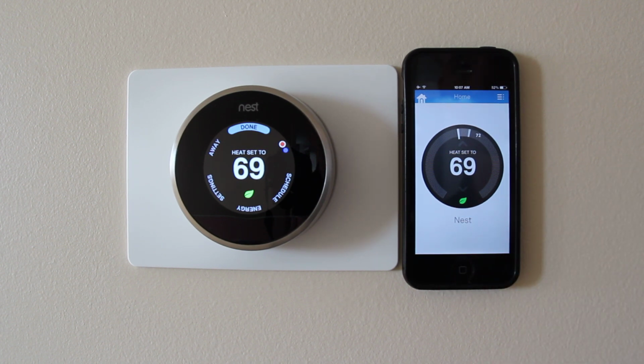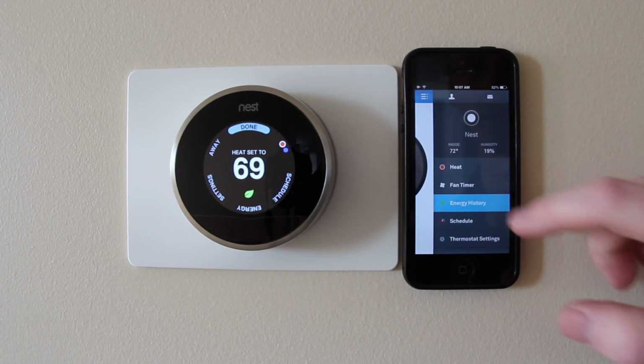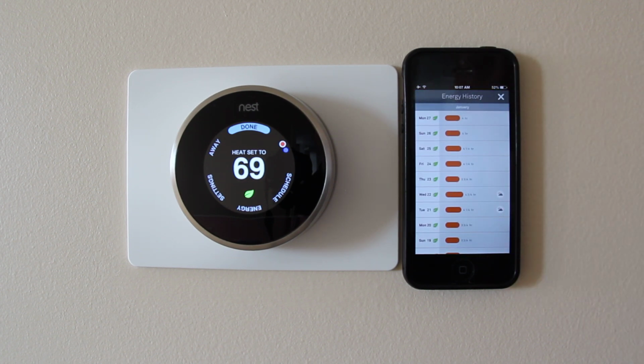The leaf, if you do well every day, you will get a leaf. So in your energy history, you can get a leaf if you're below average energy usage. And then at the end of the month, Nest will send you an email and tell you how you compare to other people in your area. So far I've really liked it.